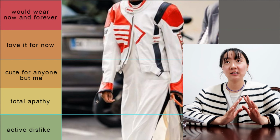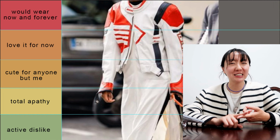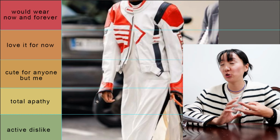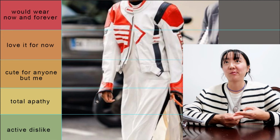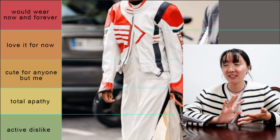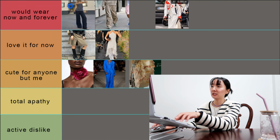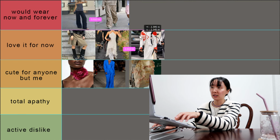I really like uniform inspired trends. So like overalls, coveralls, the chore jacket, cargos, anything related to that stuff, I'm pretty into. So I do like this trend to an extent, but I do feel like sometimes it can look a bit costumey, and so I'm gonna put it in the love it for now because I can see myself enjoying it for a year, but I don't think it would stay in my closet forever if I bought something from this trend.